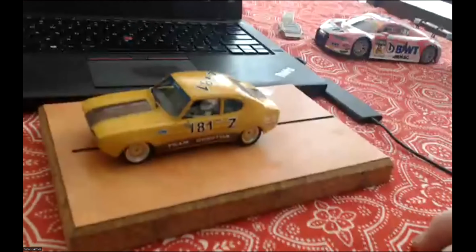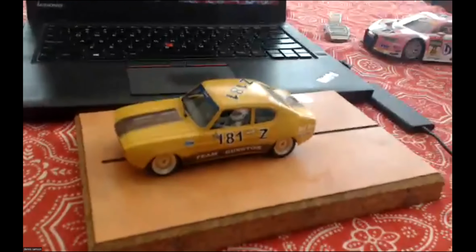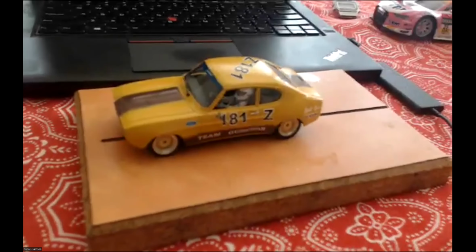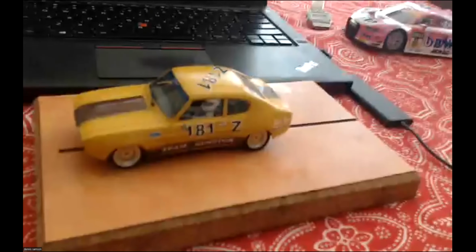So that's another one that goes with my Alfa Romeos, and I've got a Mustang that used to race there, and I've got the Alfa and the Escort and a couple of others. So that's me for now.